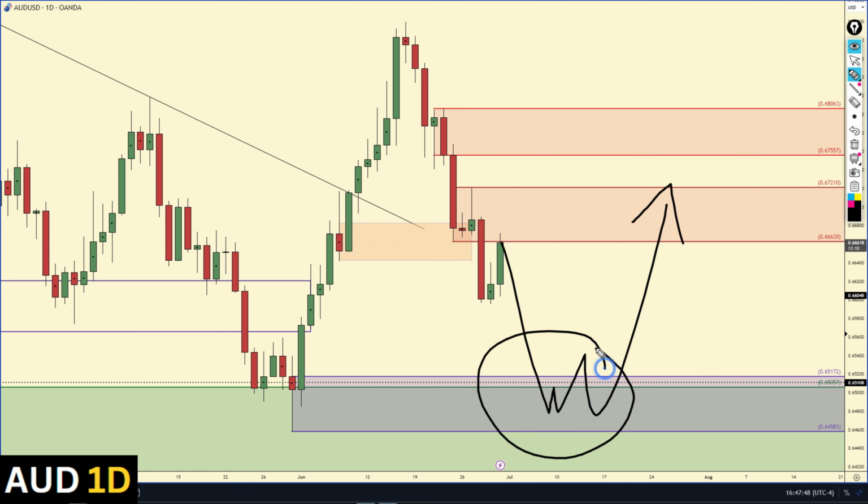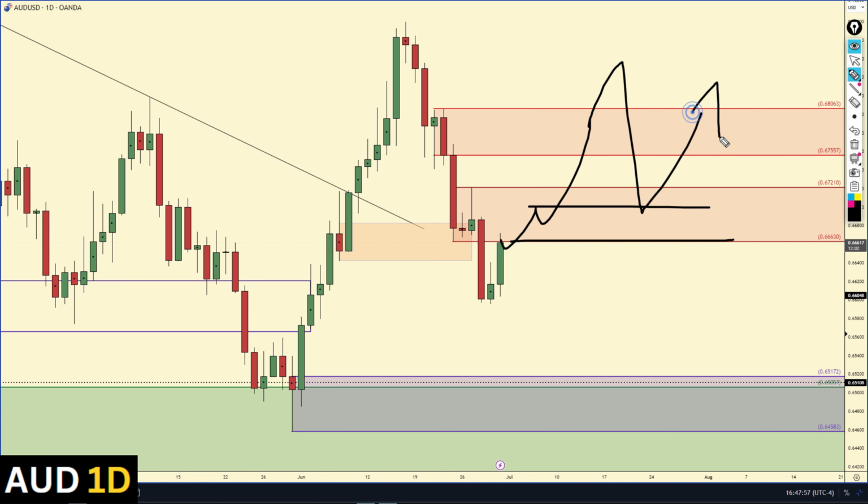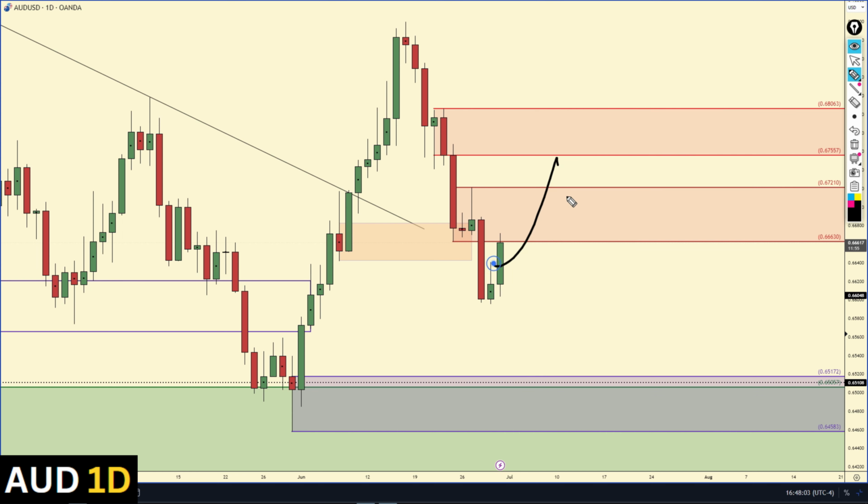So I will be personally looking for longs in this daily demand. But who knows? Maybe we don't break that demand and something like this takes place. And if that does, any new daily demand here you could use for longs as well. So basically just waiting for either this daily demand to be hit or for new demand to be formed as we break up and break supply. That's what I'm looking for.